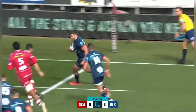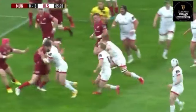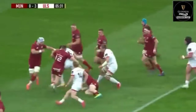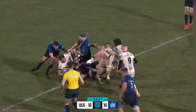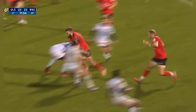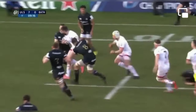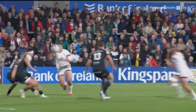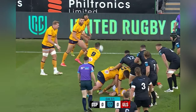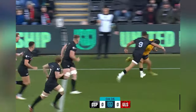Mikey Laurie now at first receiver. There's McCloskey out there again. Very flat to that man, McCloskey. Further, so they go to the back line and they have a free play, and that is wonderful from McCloskey. And Owen Watkin with the follow-up tackle. Oh, it's a brilliant pass by McCloskey.